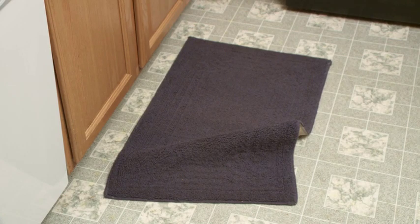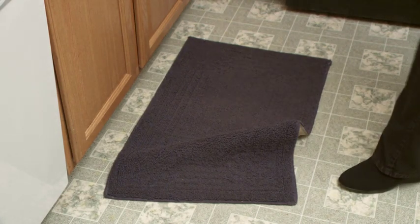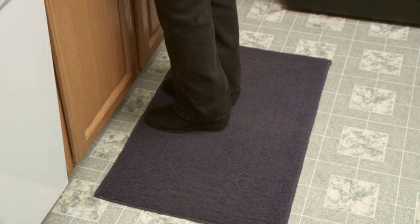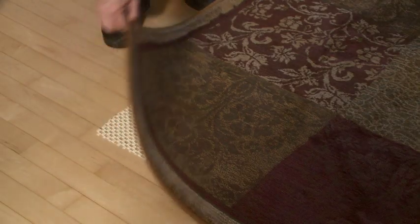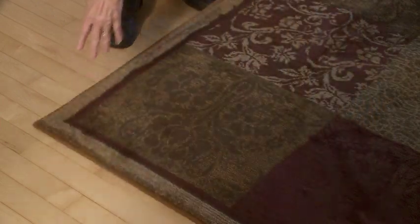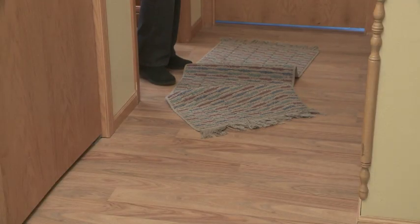Area rugs can be a potential tripping hazard. For this reason, they should be heavy enough to lie flat, as well as have a non-skid back, carpet mesh, or double-sided tape to keep them securely in place. In some cases, it might be best to just remove them.